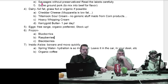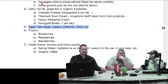Then you hit up the eggs, and yes, they cost more, but go ahead and buy the free-range organic. They're brown eggs, perfect. We eat a dozen eggs in our house every day. How important is it for us to spend $3 or $4 a dozen versus $1 a dozen? It's not much money overall, but because we're eating it every day, I buy the best eggs I can find. And until our chickens are up and running, we've got to get them at the store.